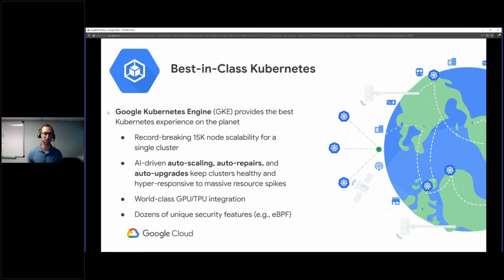Google Kubernetes Engine, GKE, provides the best Kubernetes experience on the planet. We have a record-breaking 15,000 node scalability for a single cluster. Now you may be wondering, why do I need 15,000 nodes? And the real answer is most customers don't have this need. But we built it because there was a very large customer of ours that had the need within a single cluster to build massive scale.